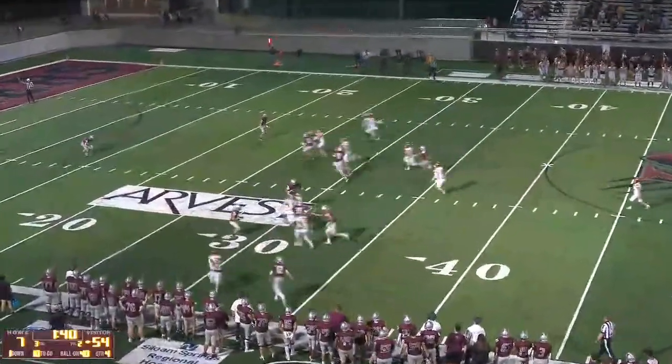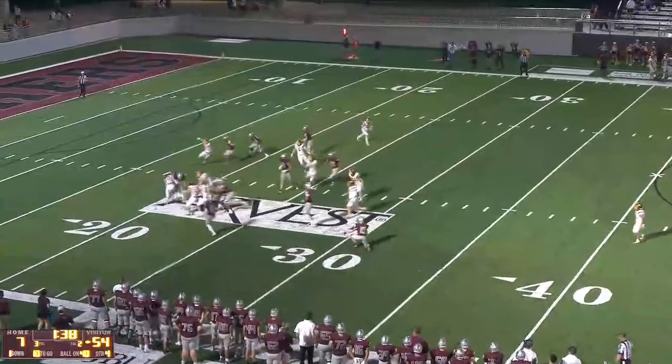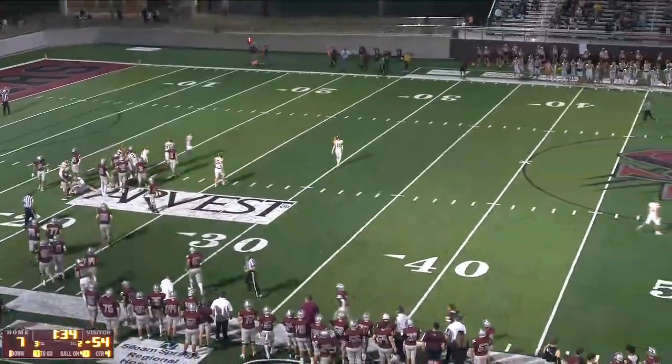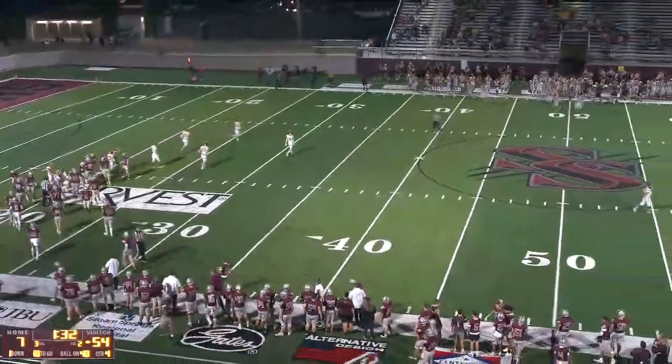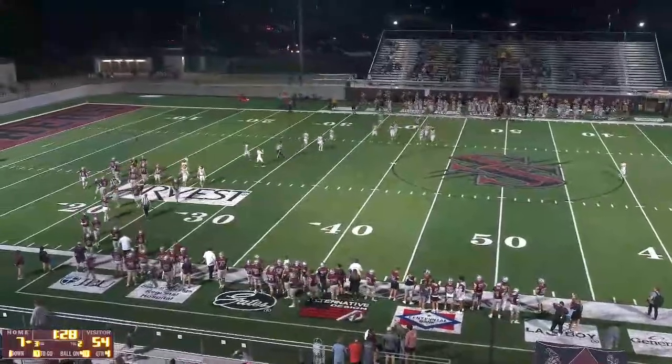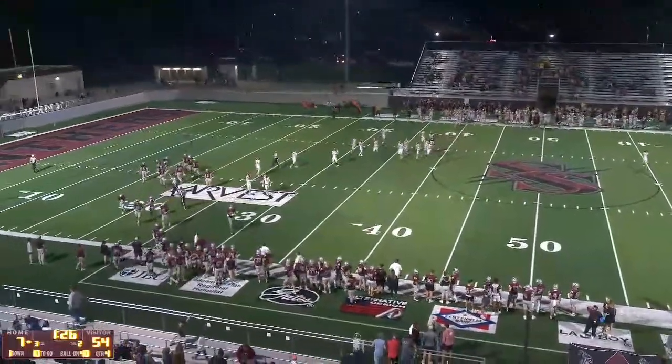Kick's going to bounce. O'Brien is going to take it, and he's going to get hammered at the 20-yard line. Holy cow, did that guy come off our sideline? He looked like he ran off our sideline from Coach Smith. Goodness gracious.